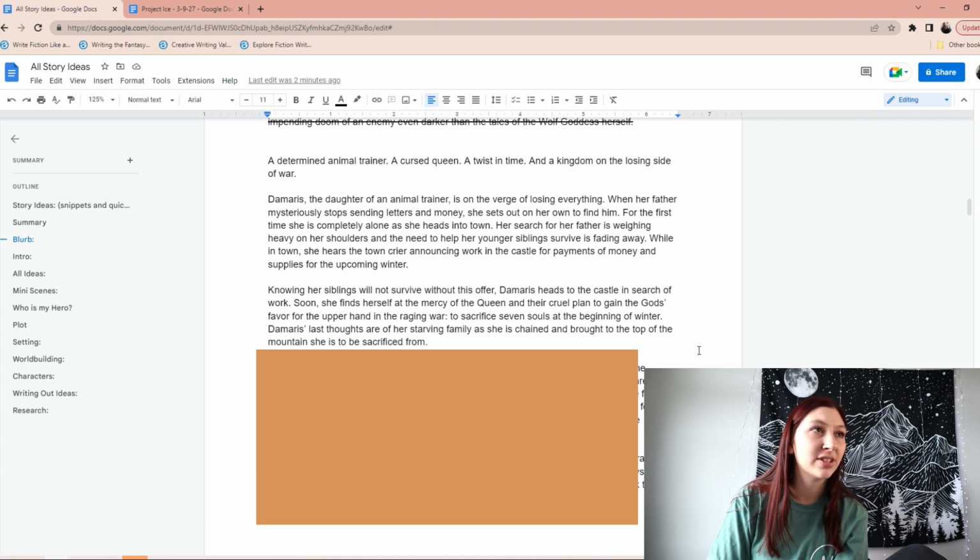When in town, she hears the town crier announcing work in the castle for payments of money and supplies for the upcoming winter. Knowing her siblings will not survive without this offer, Damaris heads to the castle in search of work. Soon she finds herself at the mercy of the queen and their cruel plan to gain the gods' favor for the upper hand in the raging war, to sacrifice 7 souls at the beginning of summer.